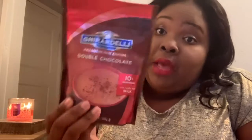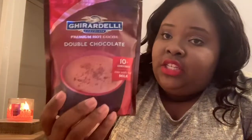So I just have 2 more items. This is something I did not need to pick up because I am on a weight loss journey right now. But I went ahead and picked it up because it looks delicious. I paid $3.99 for it. It is the Ghirardelli Chocolate Premium Hot Cocoa, Double Chocolate Flavored Hot Cocoa. It says it's got 10 servings in it.